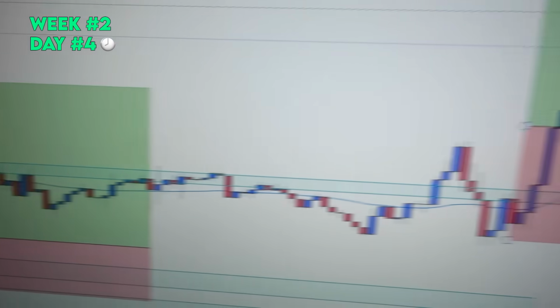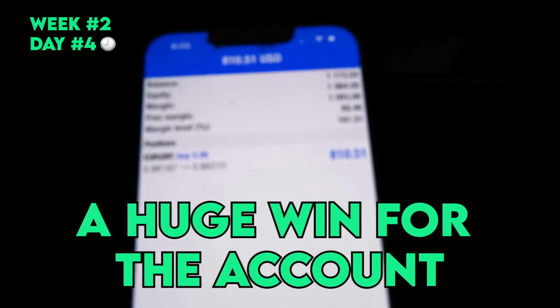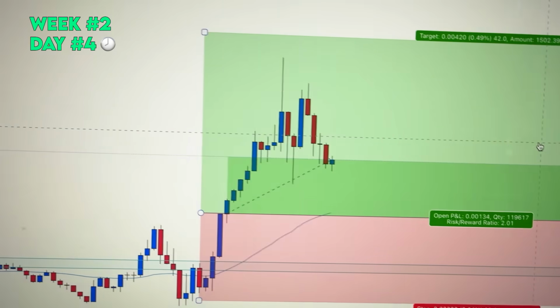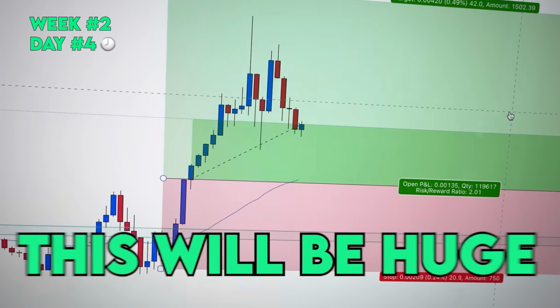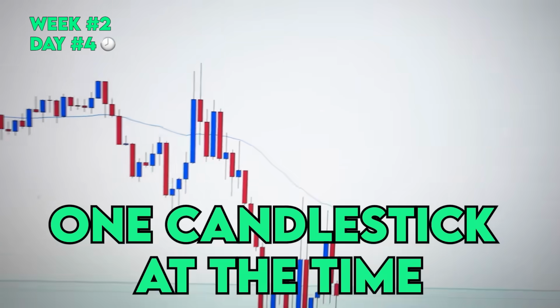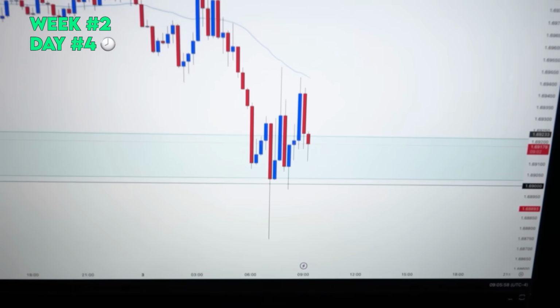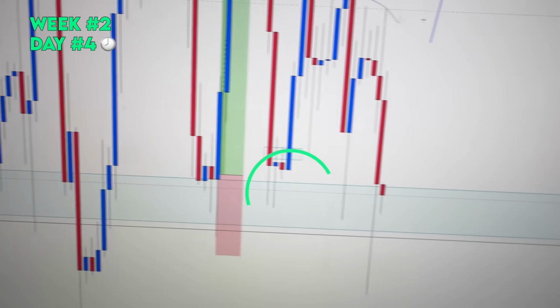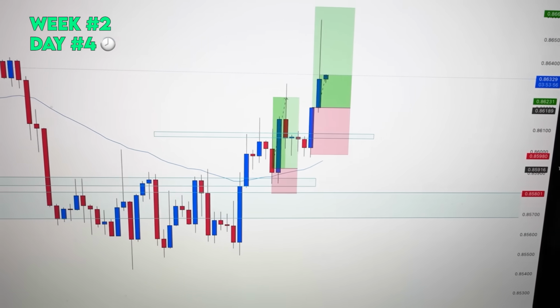Because truthfully, if this trade hits my take profit, this trade would be a huge win for the account, and it kind of needs it in order to keep this challenge going. So if this trade hits this take profit right here, this would be huge. So I'm just gonna keep monitoring it one candlestick at a time, and hopefully, if this gives me a nice entry signal, then we'll enter this trade right here. But for now, all of my focus is here.